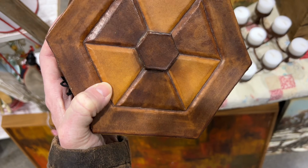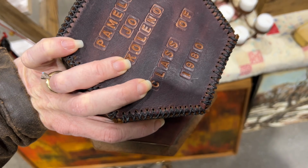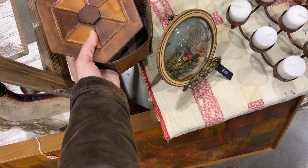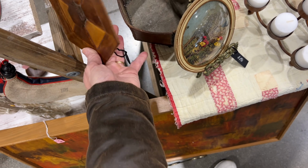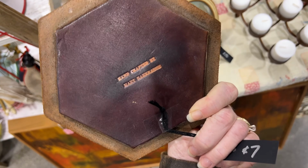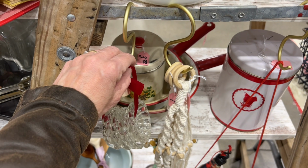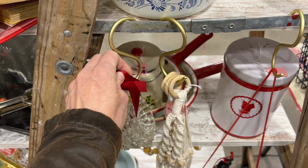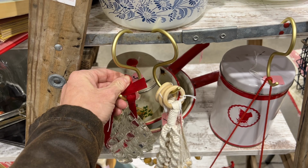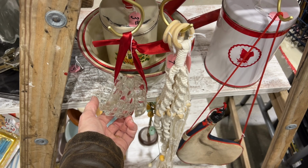Well, this box is kind of neat. It's leather, and it was somebody's high school project in 1980. So the bottom is marked, and the bottom part here of the lid is marked. It's $7. I just think it's cool. This is a nice display idea. They just put ribbon through these, I don't even know what they are, something with a candle, I think, like wax catchers, and then hung it on the S-hook.